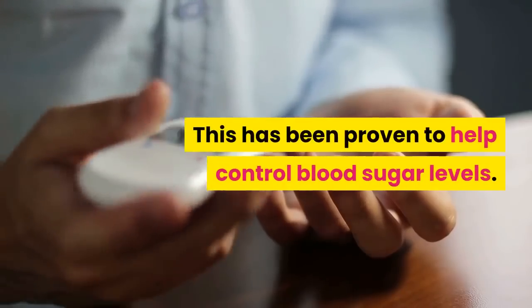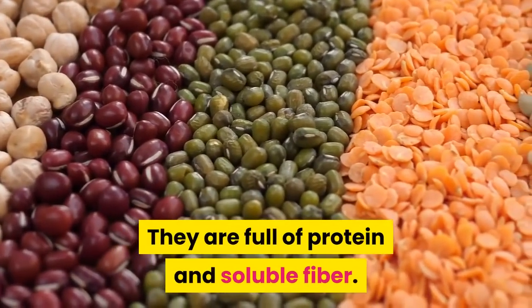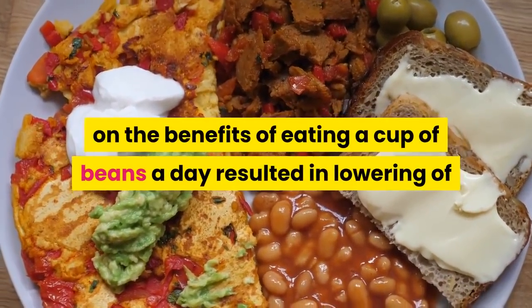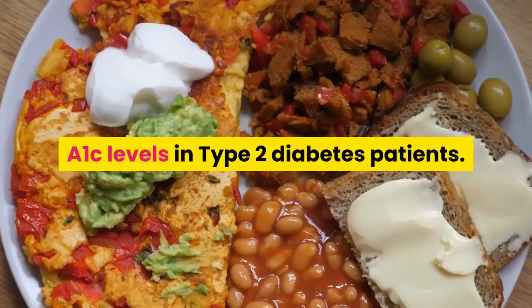Cannellini beans. This has been proven to help control blood sugar levels. They are full of protein and soluble fiber. Studies held by the University of Toronto on the benefits of eating a cup of beans a day resulted in lowering of A1C levels in type 2 diabetes patients.